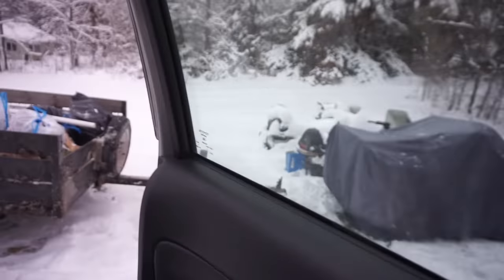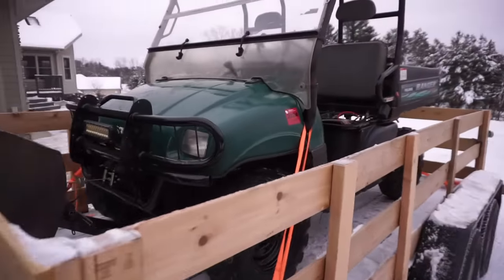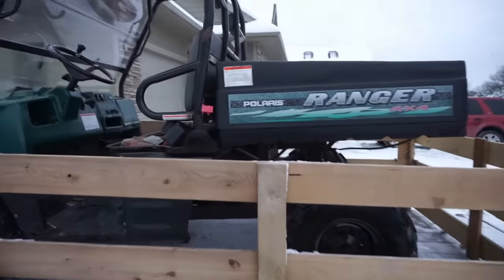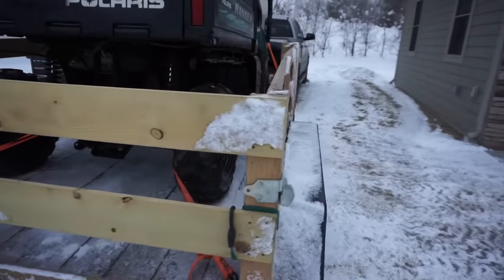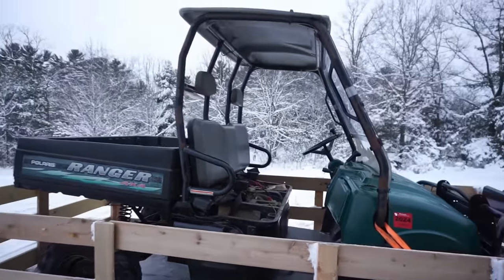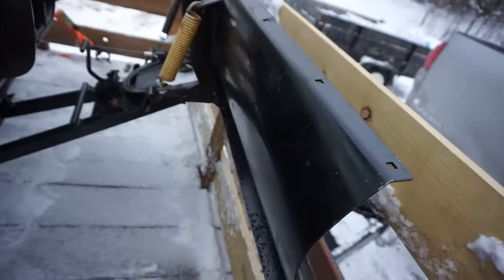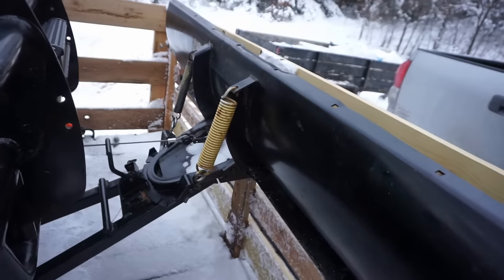All right, I finally made it home here. This thing's pretty big, way bigger than I expected. I've never owned one before, but it's taking up the whole trailer here. Still registered, 2024, that's kind of nice. Nice plow on it, it's not too bad. Wish it was a little bit bigger. What brand is that? Oh, Polaris plow, wow.